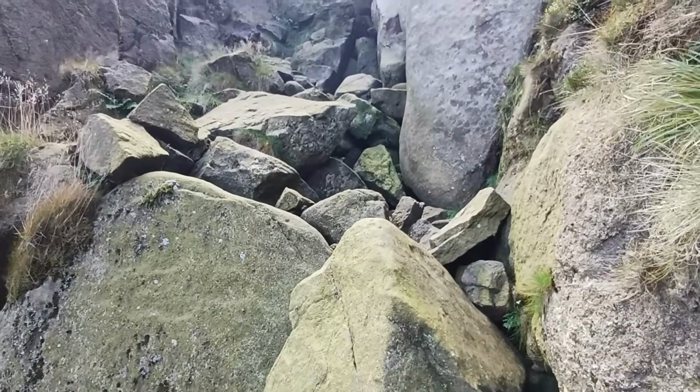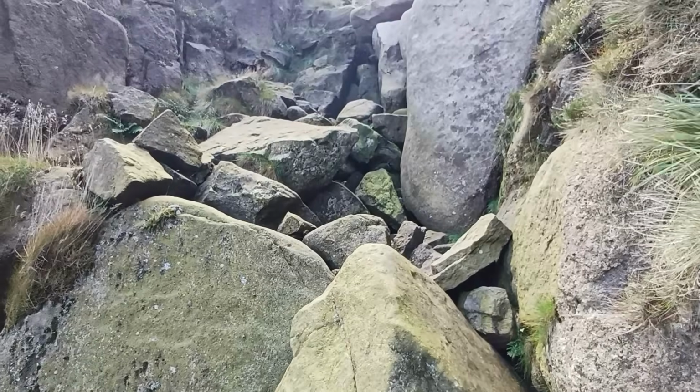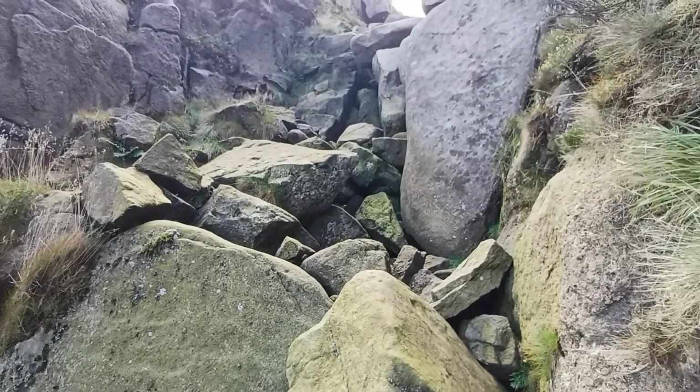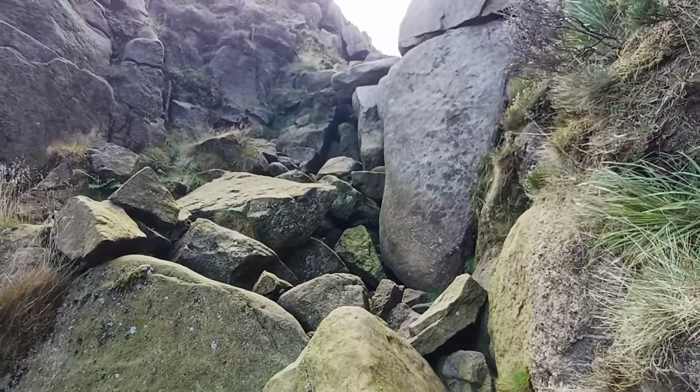Here's the final part of the exit route, and just as on the main brook, it's morphing to a little bit of an actual scramble.